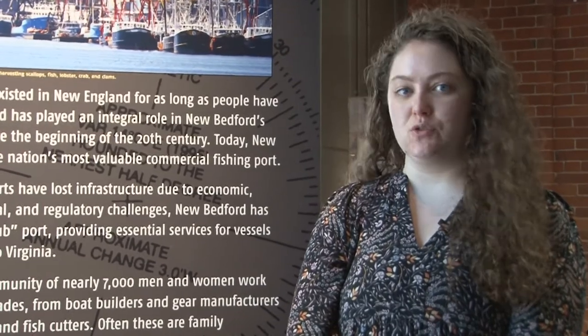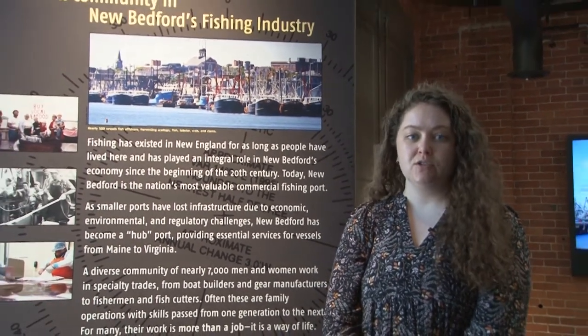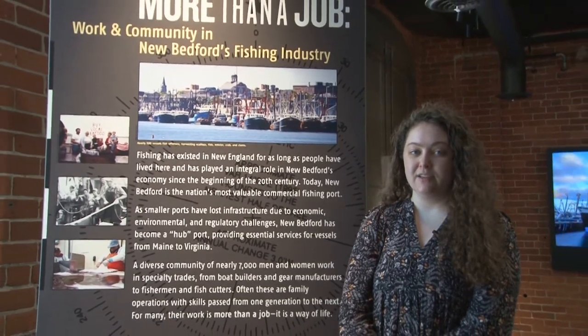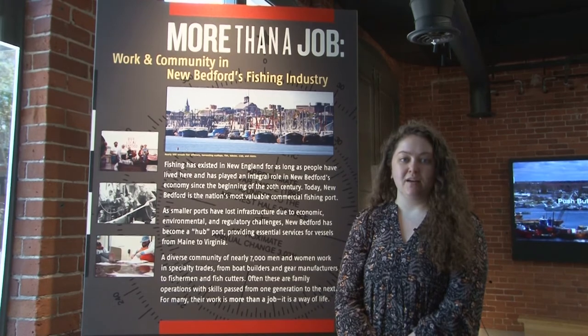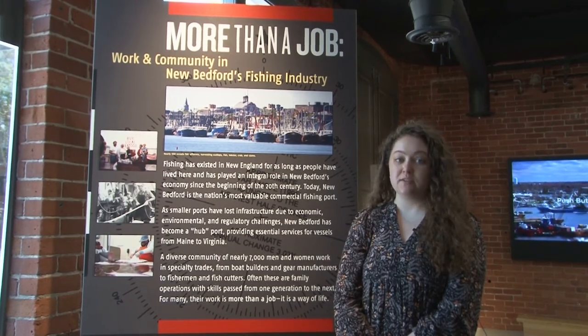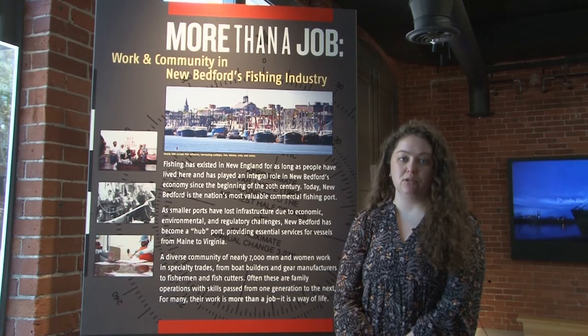We think that the story of New Bedford's fishing industry is really important to understanding New Bedford currently as well as historically, and we hope that these exhibits are able to introduce people in New Bedford as well as around the world to the history and importance of the fishing industry, and to prove that this work is more than a job, it's really a way of life for thousands of people in New Bedford.